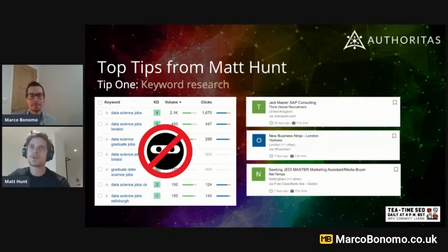It doesn't have to be specific to jobs as well. You can actually put the skills in there. There's a decent chunk of keyword search volume for even things like HTML jobs, for example. There's 150 search volume monthly for HTML jobs. So the job itself doesn't actually exist, but there is volume there. So it's a skill within a job.